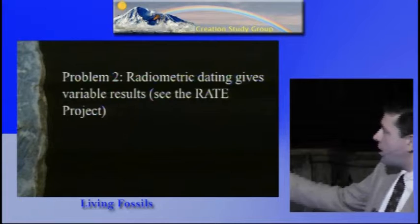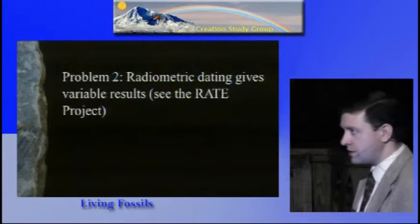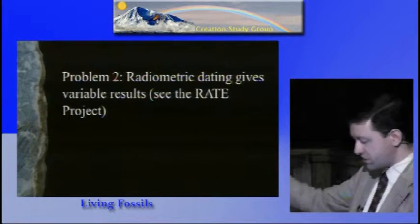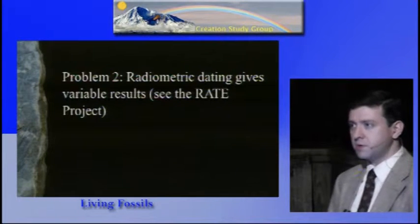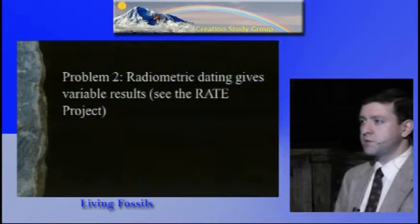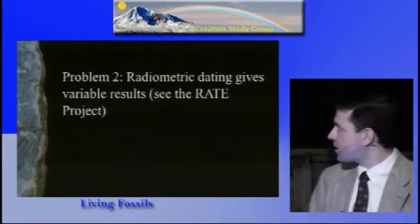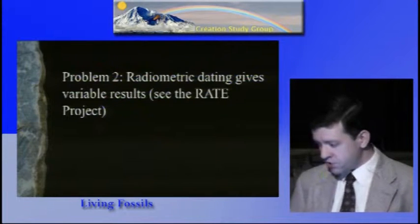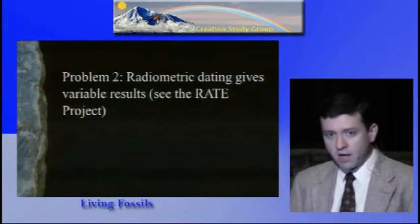In the old days, the layers were dated generally by the fossils. Now we have radiometric dating. People can test various radioisotopes, and supposedly that gives us sequential layers. There are a lot of problems with that. I can't talk about it because I'm not an expert. Dr. Chaffin would be the person to talk to if you have any questions. He was part of the RATE project, Radioisotopes in the Age of the Earth, and the RATE project demonstrates that radioisotope dating is simply not reliable.